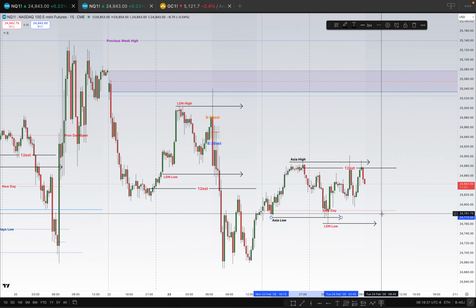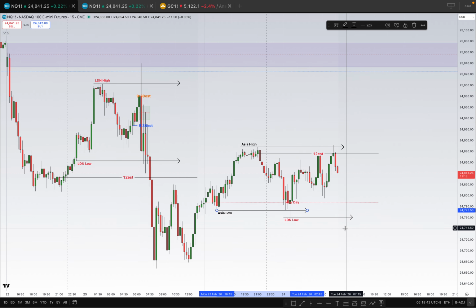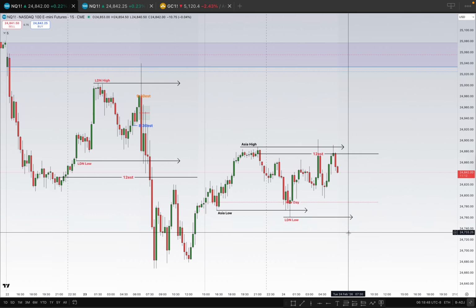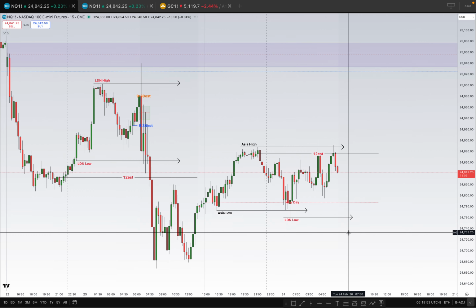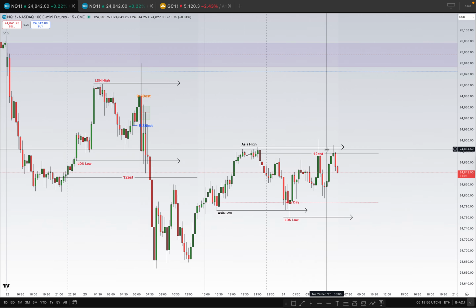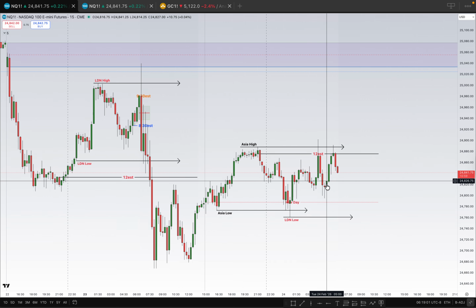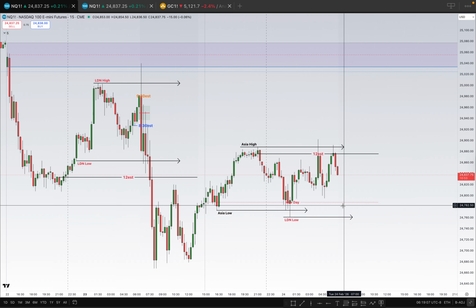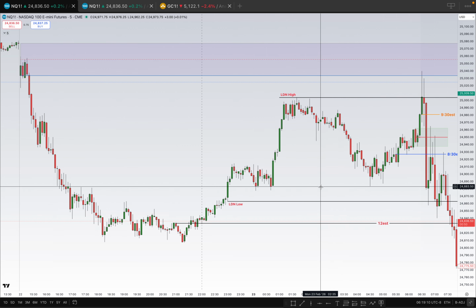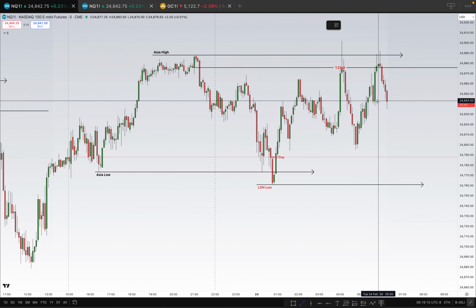So what I would need to see for this to happen is what is kind of already happening: SMT here at the highs, respect of Asia's highs, this high here, which is trap liquidity, and a run lower. We got a change in the state on the 5-minute.